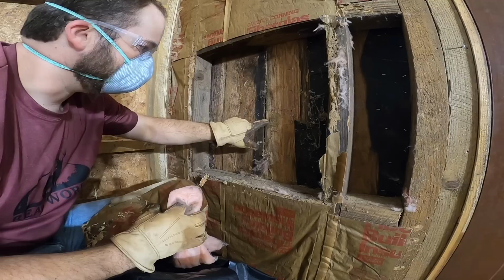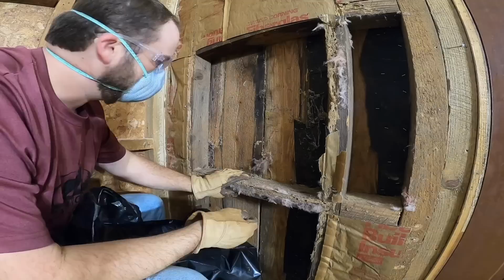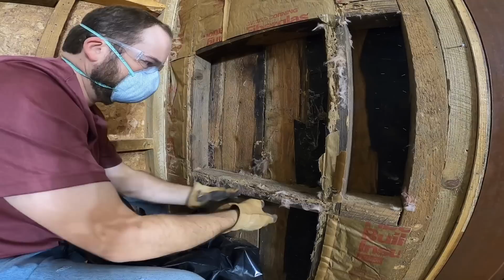Insulation work is my favorite work. So far it's not, well, never mind. I'm gonna say it's not as bad as I thought it was, but I think it's as bad as I thought it was.